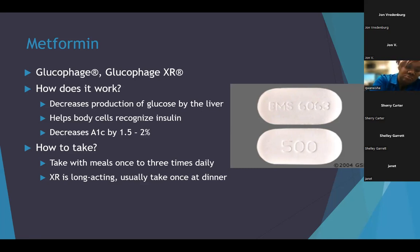Metformin, how do you take it? There are a few different dosing strategies. A lot of patients prefer the XR, or extended release, metformin because you only have to take it once a day. Usually you can just take it at dinner. That way, if you have any side effects, you can just sleep through it. But if you're taking the immediate release, it's usually once or twice a day, up to 3 times, but usually no more often than that.